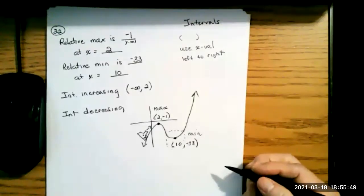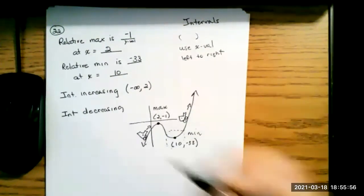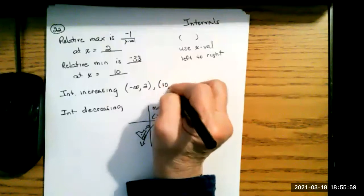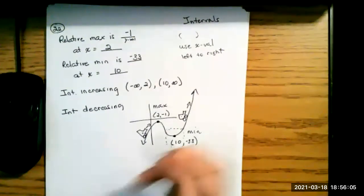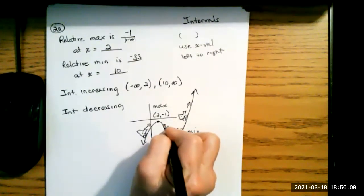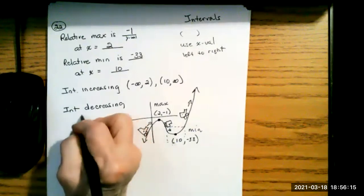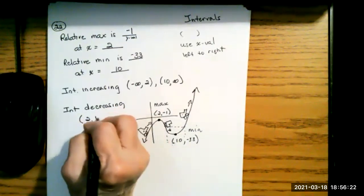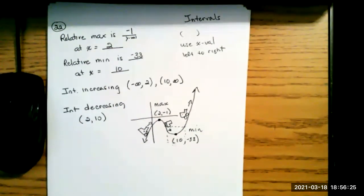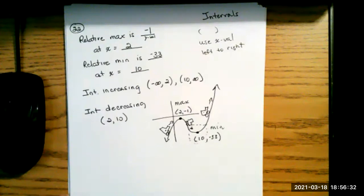Okay. Is there any other place that it increases? 10 to positive infinity. Yeah. Y'all are getting better at these for sure. So from 10 to positive infinity, it also increases. So that means in this little spot right in here, this is a decreasing section. It's going downhill. So what would be my interval decreasing? 2 and 10. Good job. Any questions on that? Okay, that's what you can expect for 22.